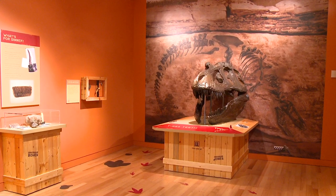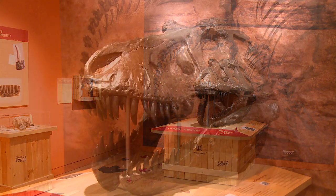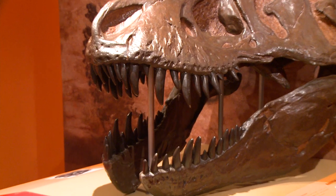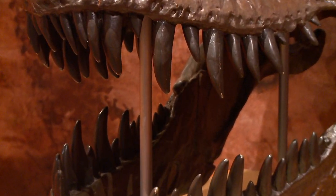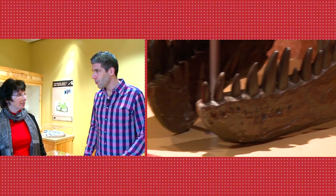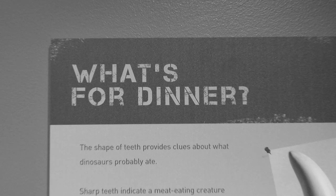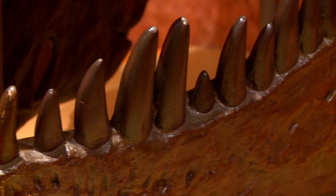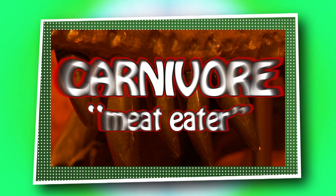It's huge. You have an actual model of a Tyrannosaurus Rex skull here at the museum? We do, and it's actually a very famous model. You'll notice that it's a slightly misshapen skull, and the reason for that is over many millions of years, as the pressure of the earth was applied, the dinosaur's head got a little misshapen. The Tyrannosaurus has very razor-sharp teeth, right? That's correct. And what does that tell us about what kind of food it ate millions of years ago? That tells us that dinosaur was probably a meat-eating dinosaur, known as a carnivore.